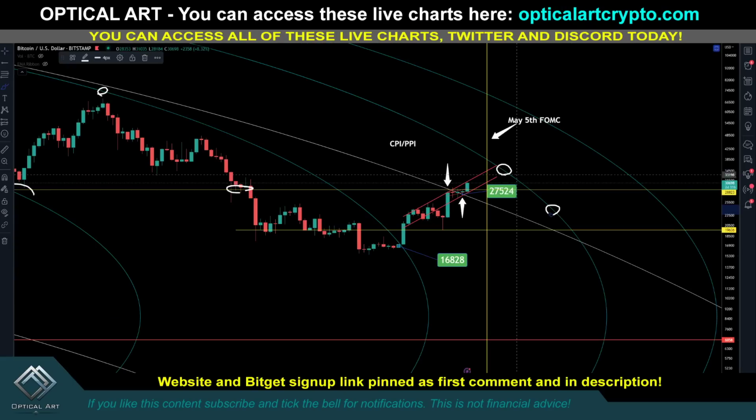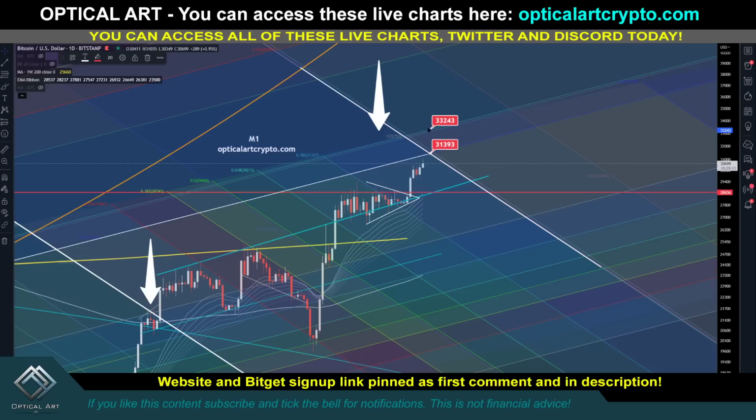So to recap, pay attention to this. This is your first target to watch, 31,400. I will go in a short at this point with a stop above. If price comes down, I'll set my stop loss just below my entry. So again, if price pushes up, I lose nothing. It continues down, I continue to make money.